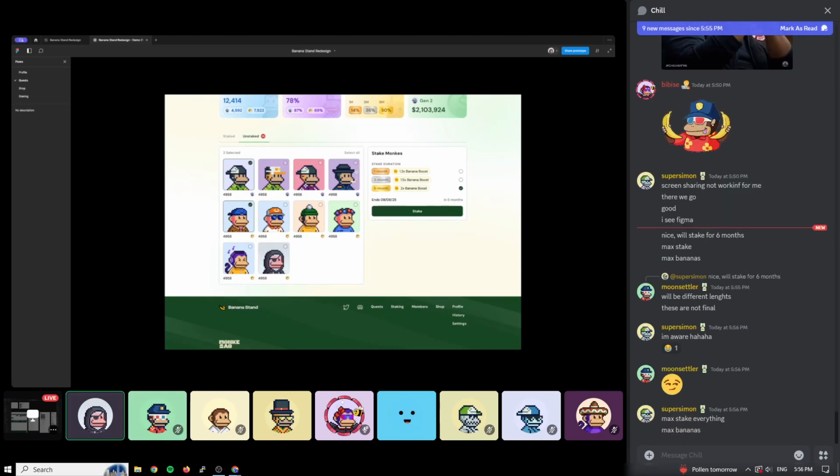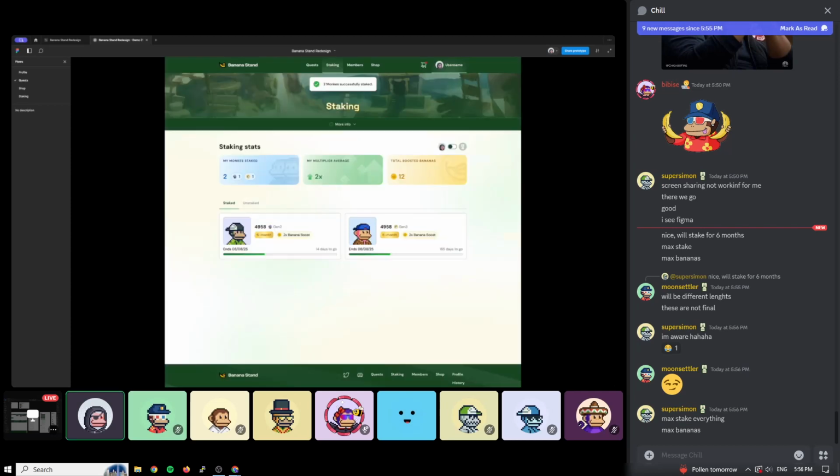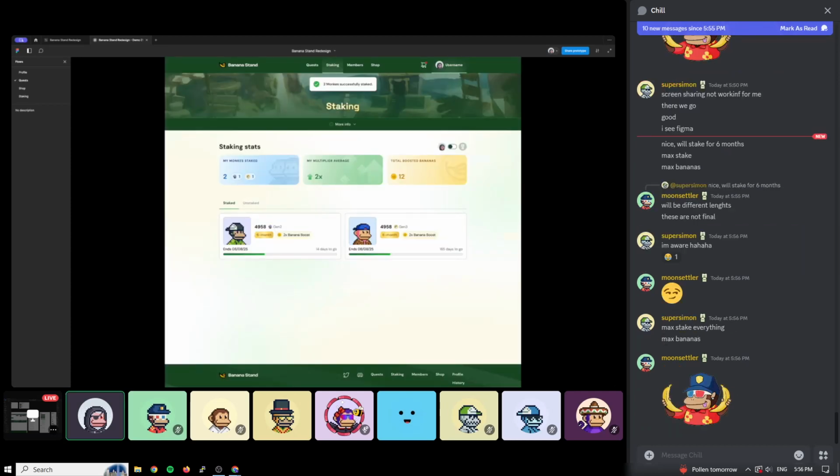So you can stake. There were probably a lot more wallet shenanigans included, but obviously not for the sake of this demo. But you would get to the point where you would then have 2 monkeys successfully staked. You are now in the staked tab. You can see information about them, when the staking ends, and so on.